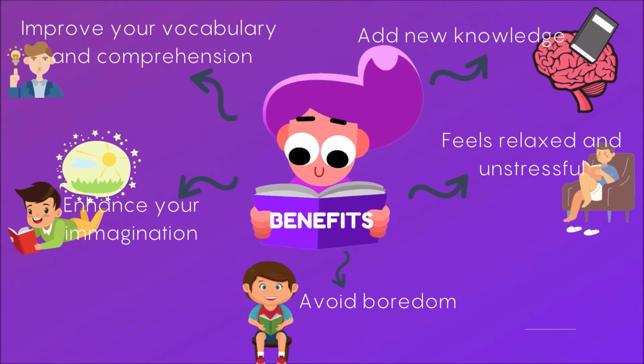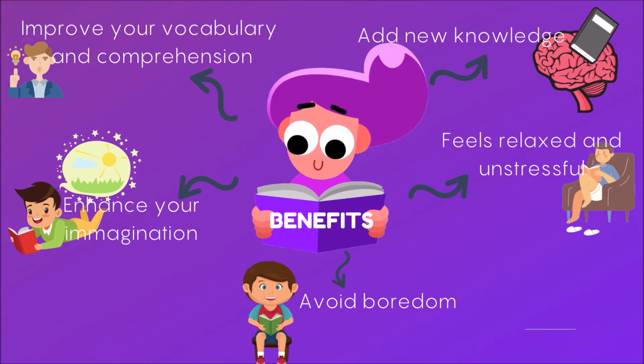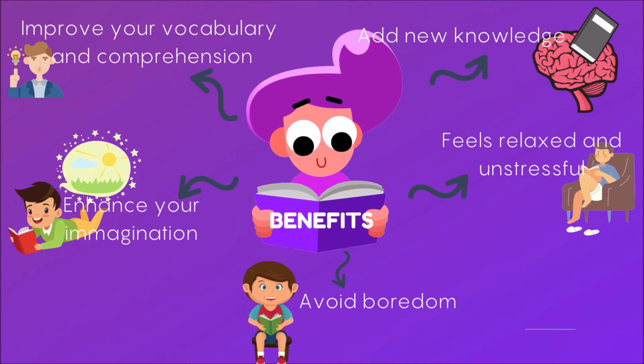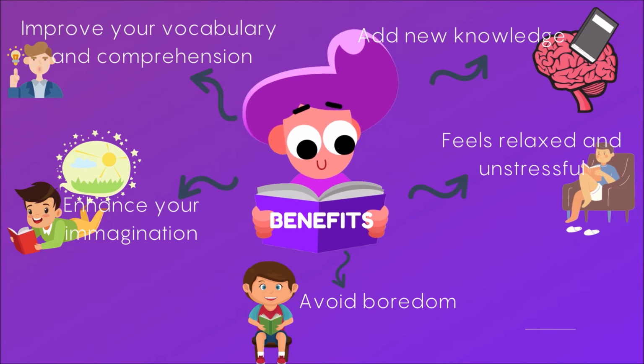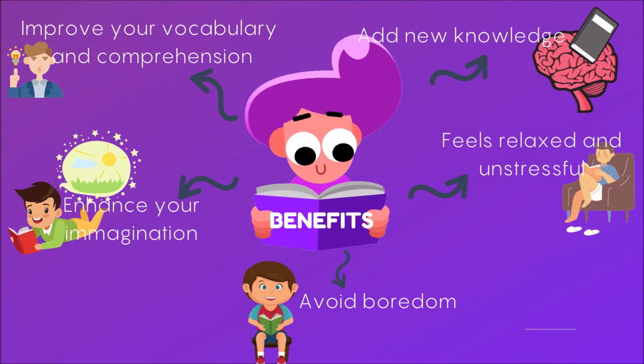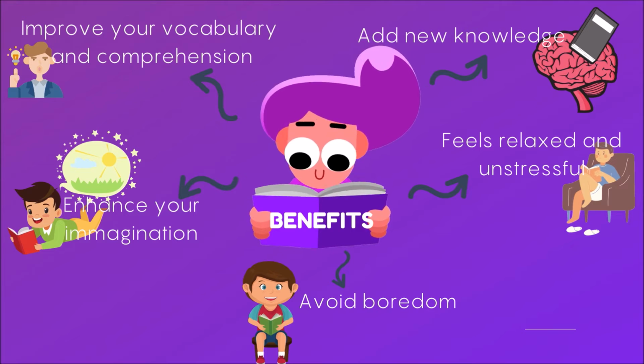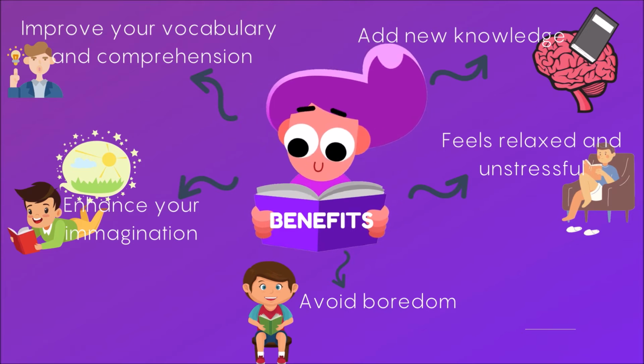Do you know reading has a lot of benefits? Ada begitu banyak kebaikan membaca. Here, I highlighted 5 points for you. First, if you read more, you will add new knowledge. Kamu akan tambah ilmu yang baru.